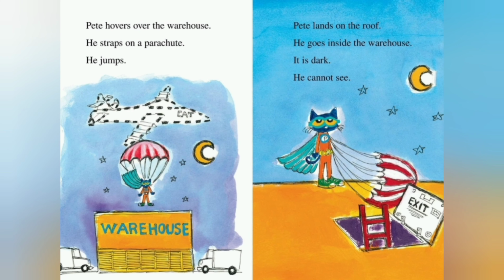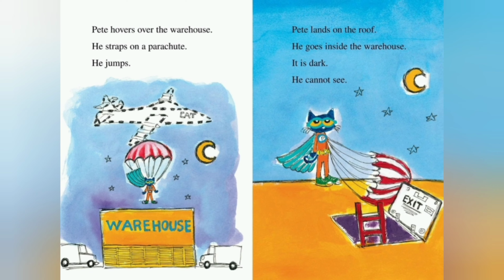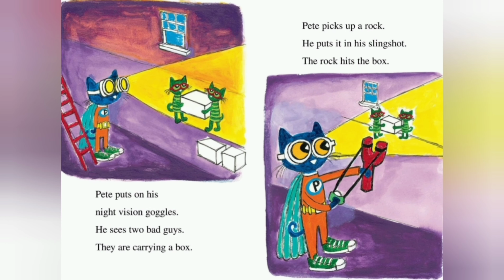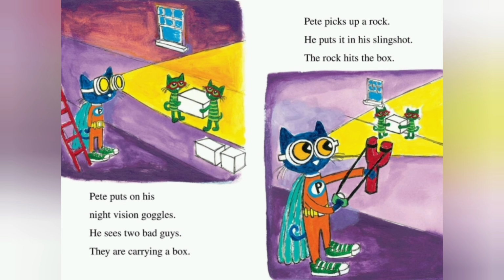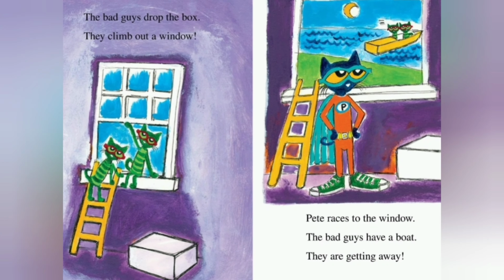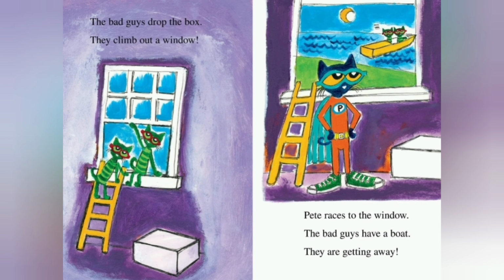He goes inside the warehouse. It is dark. He cannot see. Pete puts on his night vision goggles. He sees two bad guys. They are carrying a box. Pete picks up a rock. He puts it in a slingshot. The rock hits the box. The bad guy drops the box. They climb out a window.